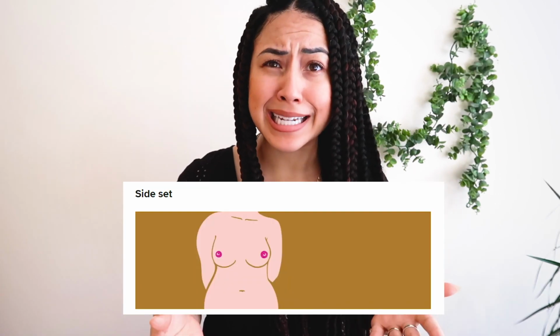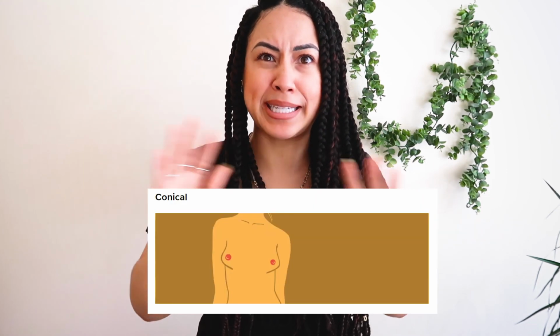For example, I did also ask my partner Mick his opinion on my girls and what 3 he would choose for me. And he feels that I fit into the archetype, side set, and asymmetrical. And when I revealed to him what I picked for myself, I only told him what I picked after so it didn't cloud his choices. But when I did tell him, he felt that conical was definitely nothing like my girls at all and doesn't believe that I should fit myself in there. And I thought that was interesting.